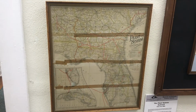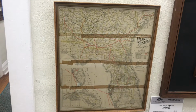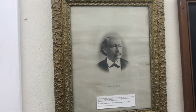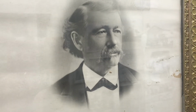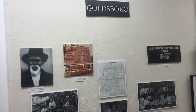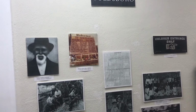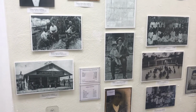And this map details the Plant railroad system that went through the southeast, including in Florida. This is a print of Henry B. Plant himself, the railroad tycoon. And a display on the historic Goldsboro district, historic African American area of Sanford.